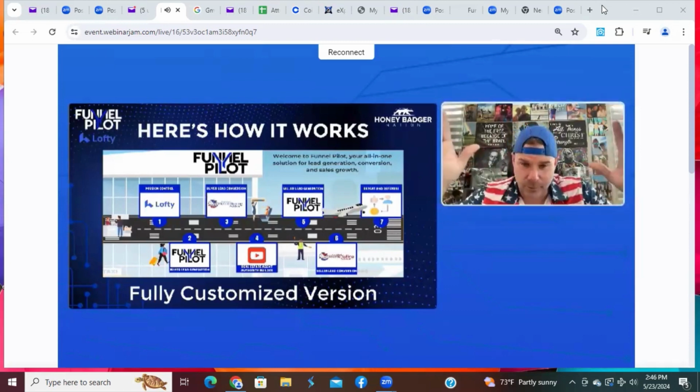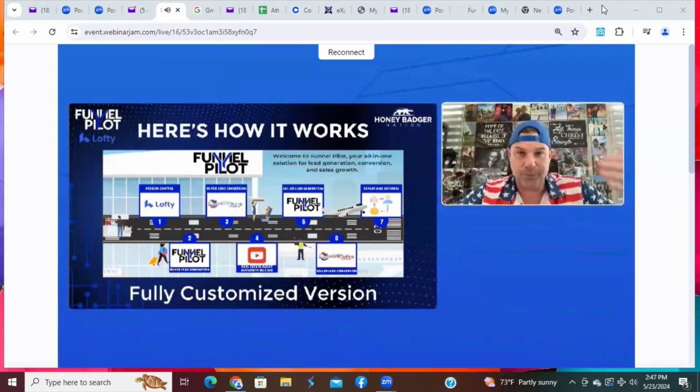What we have found is that real estate agents, as we all know, as I know, because I am one, we suck at following systems and processes and doing what we're told. So we might be modifying some of this along the way, but there's some of this we're going to hold your hand through. Setting up your Lofty account, we're holding your hand through that whole setup.